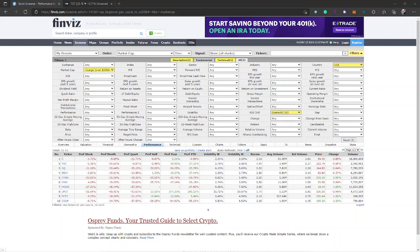Today we'll be talking about a trading strategy that is a pretty fast mover, which means you're not going to have to wait very long to see results. But it's also pretty risky. So let's look into it, right?